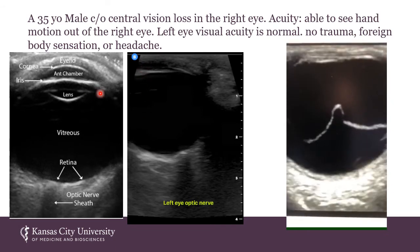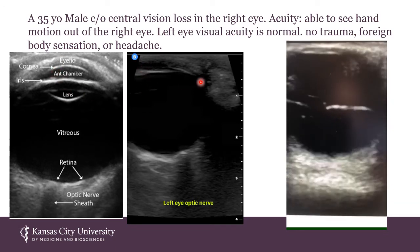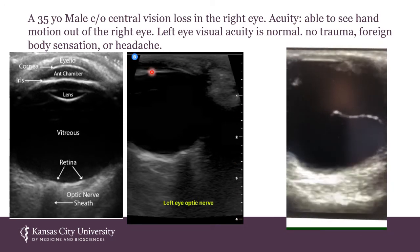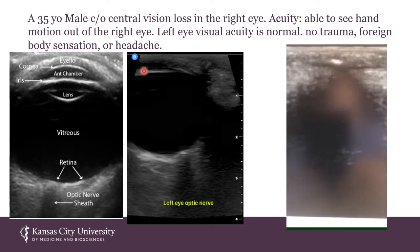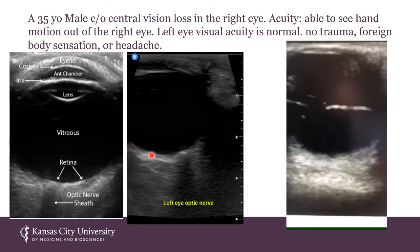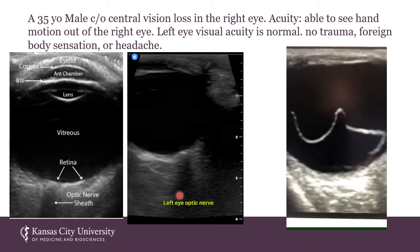And so you can't really see the anterior chamber stuff because I've got the depth set to 4 centimeters. If I dropped it down to 2 centimeters, you could focus up here on the lens, the anterior chamber and eyelid and stuff. But I was more interested in the retina. And so here's retina coming along here, and there's the optic sheath for her.